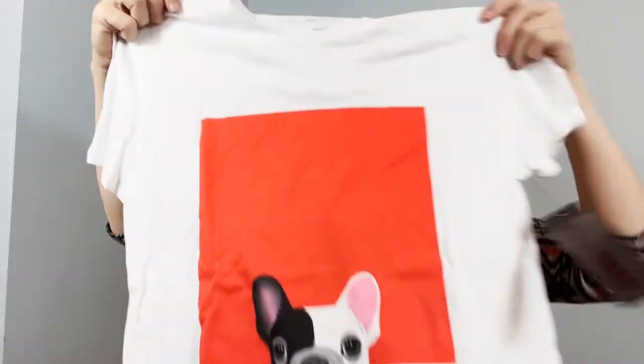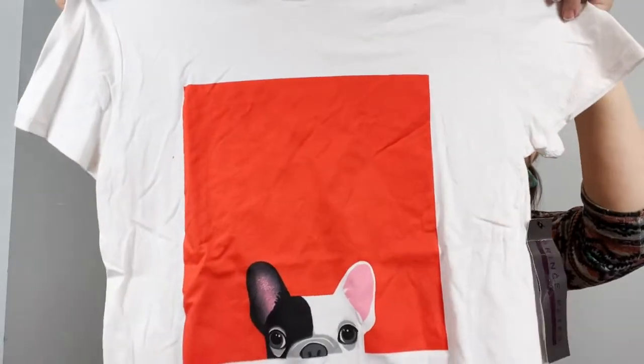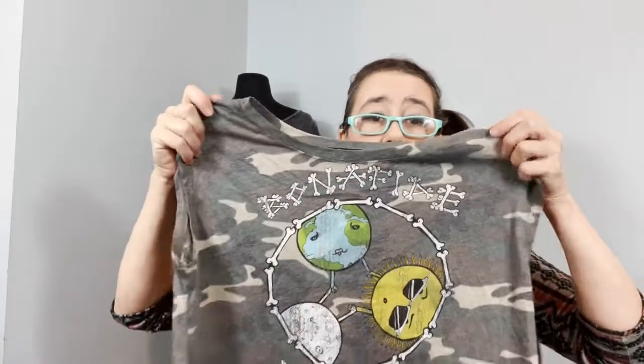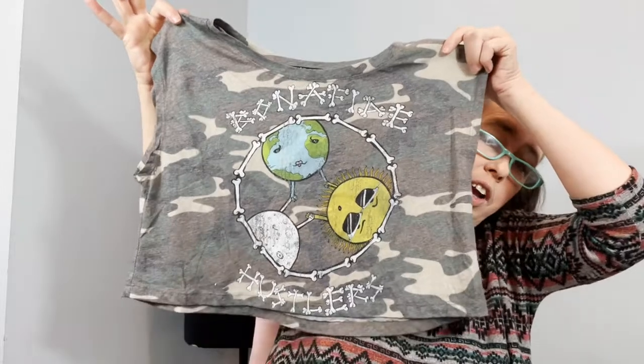Okay, here is another real cute one. Look at the puppy. Another Boston Terrier, new with tags. See what size it is. A size small. A size small that looks like a size large. I'd say the sizing is off on this brand. That'd be my guess. This is so soft and very cute.